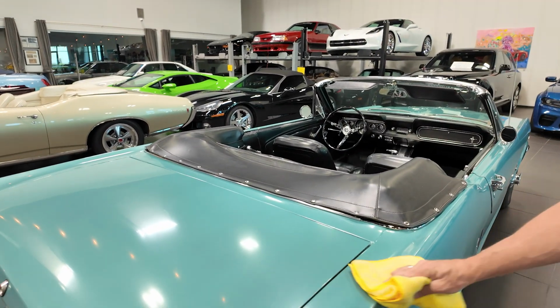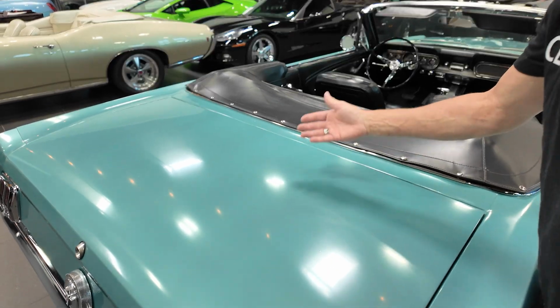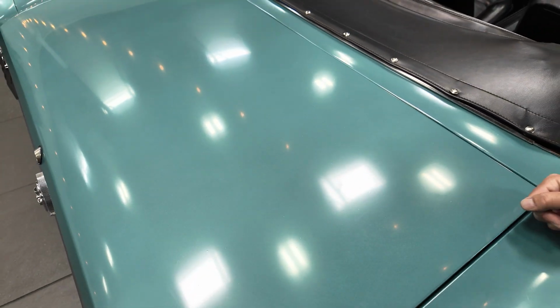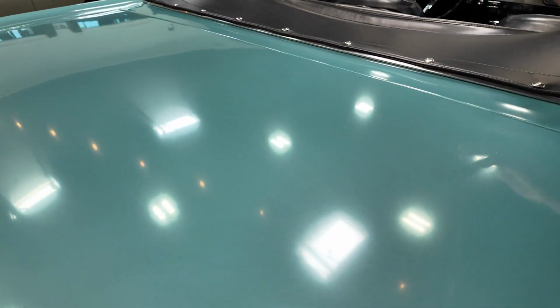Okay. What else do I want to get into next? Folks, its whole trunk, there is no reflection, but it is solid teal. There's a couple little blips here and there, but not even enough for me to point them out.